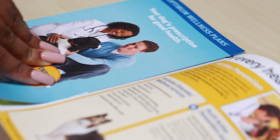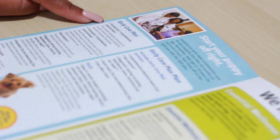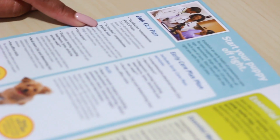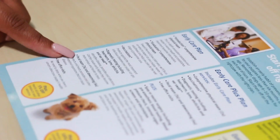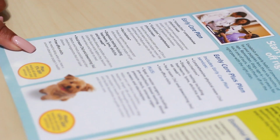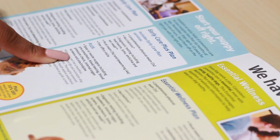Mind you, Banfield does have a plan for each stage of your dog's life. First, they have the early care plan, where you get the introduction to comprehensive exams, graduation to comprehensive exams, vaccinations, diagnostic testing, fecal exams 3 times a year, and then the deworming 4 times a year, and you get free office visits. They also have the early care plus plan.